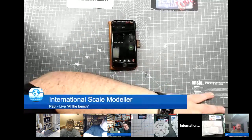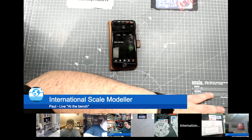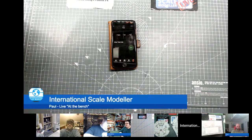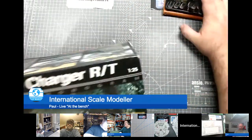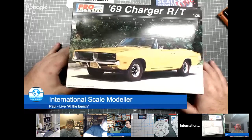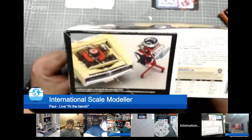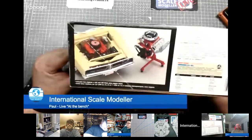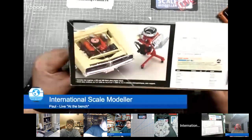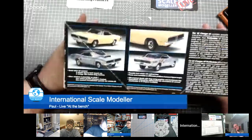What's next, Tim? Sorry, very sorry there. Next up, we have your Pro Model R 69 Charger. Okie dokie. So we've got this kit. Here's a Charger, nice kit in its own right. I believe it comes with two engines, does it, Brett? Yep, and an engine stand. And an engine stand, as you can see there. And it makes that very nice car shown there.